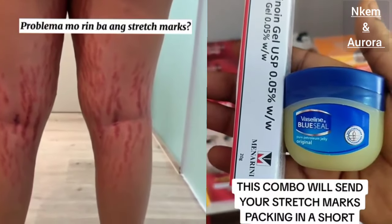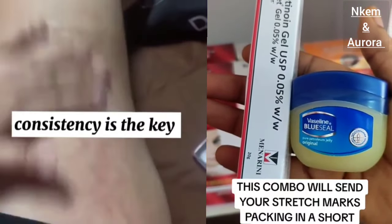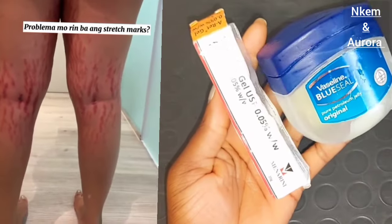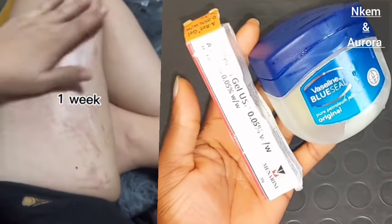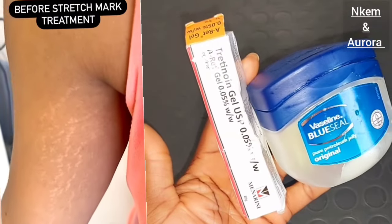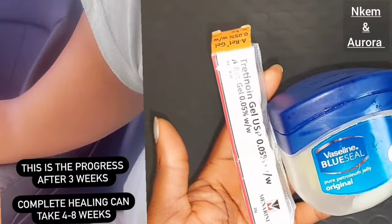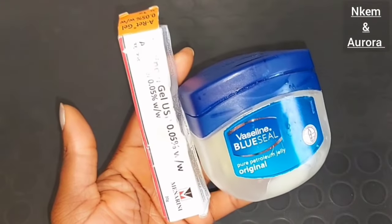This two combination is going to help get rid of stretch marks within 2 to 3 weeks, using this Tretinoin gel 0.05% alongside your Vaseline Blue Seal. This combination is really good to help you get rid of your old stretch marks, your large stretch marks, your thin stretch marks, however the stretch mark is. These two are very, very good.